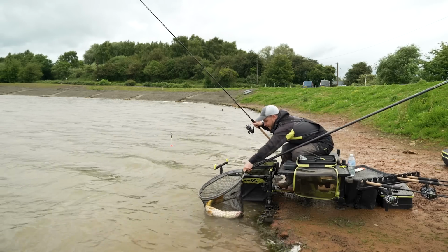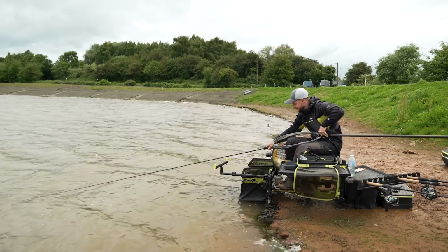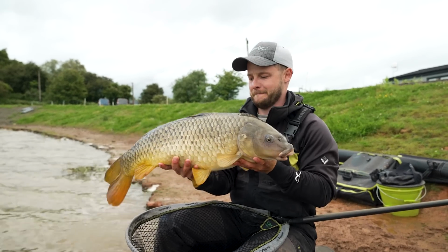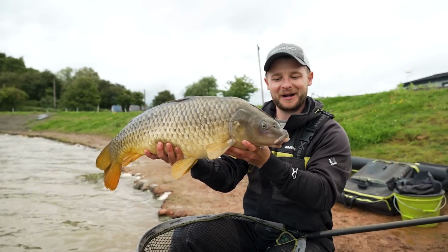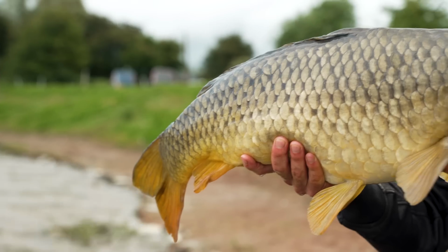Come down onto the spreader block. Oh, she's an absolute monster. Look at that for an absolute, I can't even hold her. She's beautiful. Beautiful Waggler caught Larford Lakes specimen common carp. Absolutely buzzing.